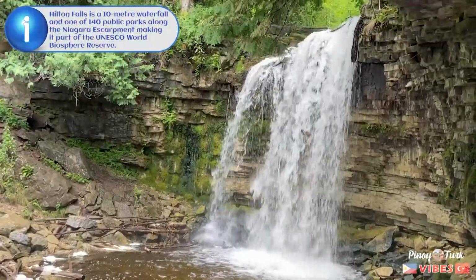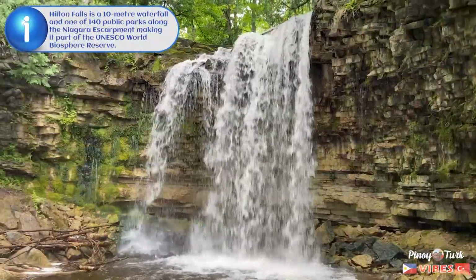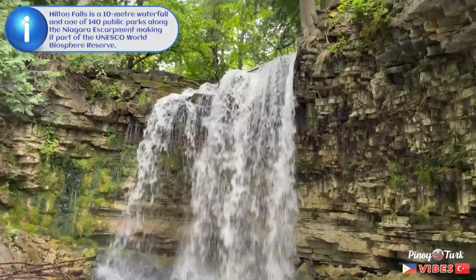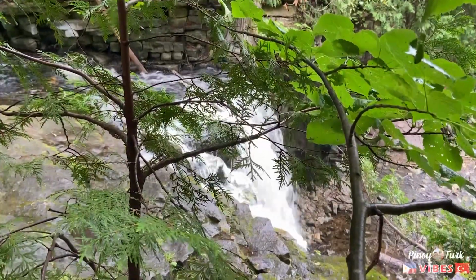Hilton Falls is a 10-meter waterfall and one of 140 public parks along the Niagara Escarpment, making it part of the UNESCO World Biosphere Reserve. Here's a big fact for you.